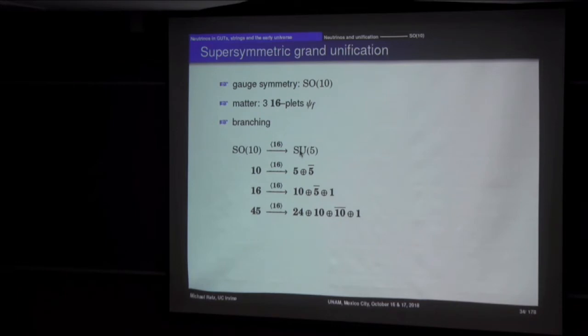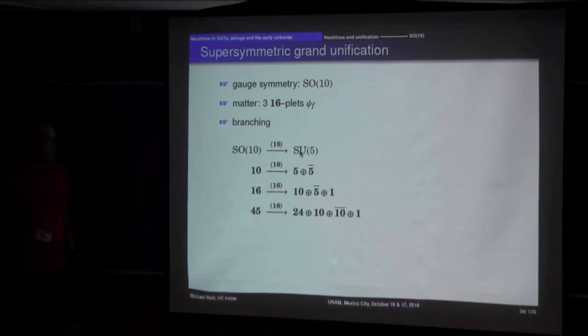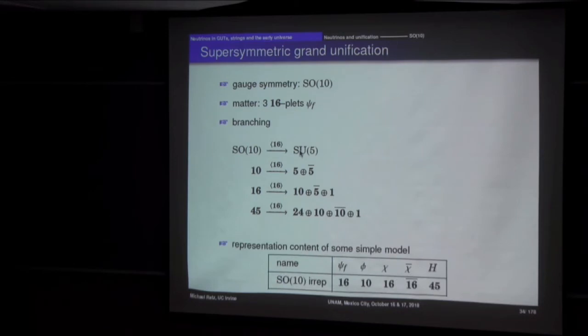Good. What you then can do is, and we have seen this yesterday in the talk, and I'm not going to discuss it in too great detail, you can start building GUT models, which are certainly just analogs of the standard electroweak standard models, except that you have a different gauge symmetry and a different Higgs sector. You need all sorts of crazy representations, like 45 or even larger representations to do the symmetry breaking.